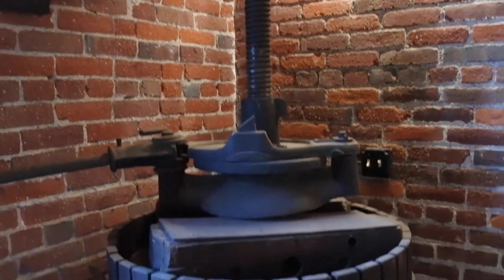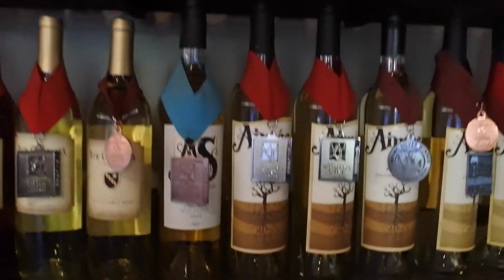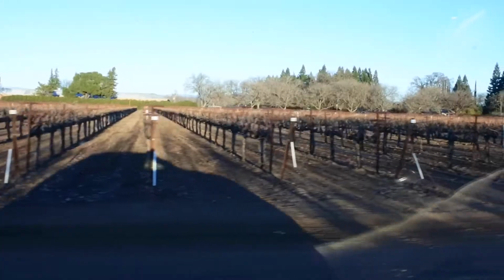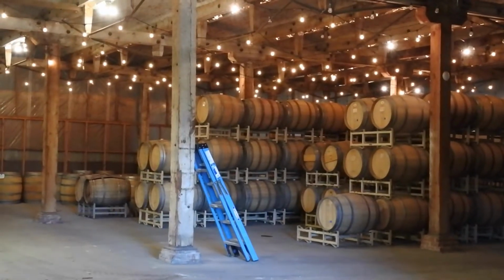I really enjoyed her telling me all of that, and the wines were something that came along with the reconstruction of it, because the contractor's wife was a 5th generation winemaker, and so it's a partnership between the monks and her, and so the wine's really good. I bought a Shiraz, which I'm very, very excited about.